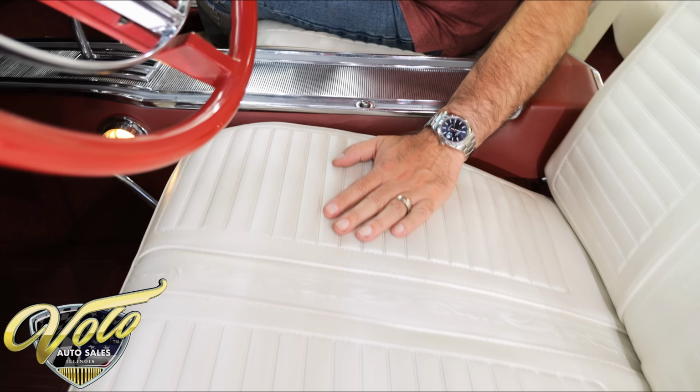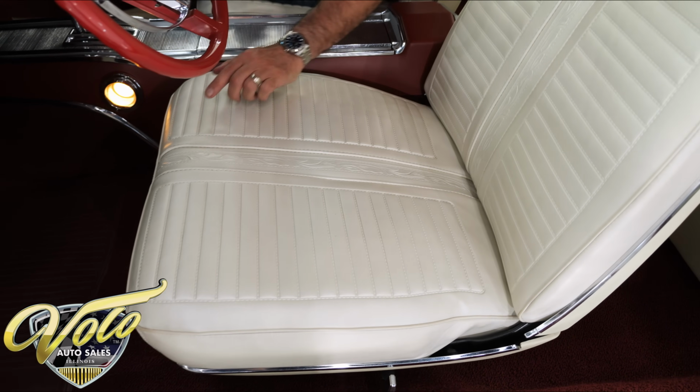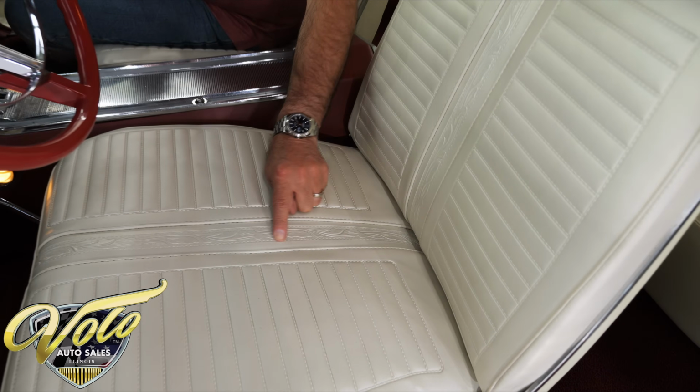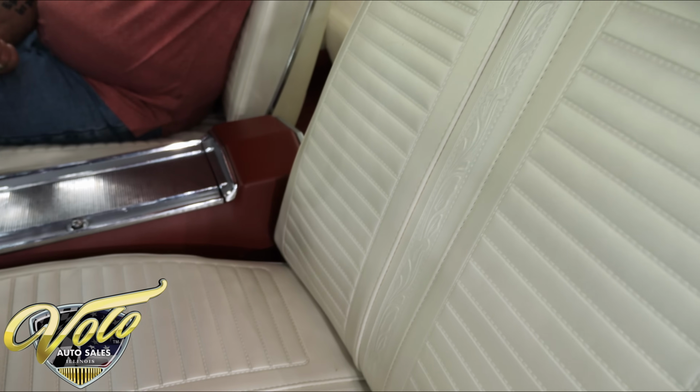The seats are all rebuilt. It looks almost like a pearly white, and it has that Western embossed pattern. That's correct for the GTXs. The GTX was a top of the line car.